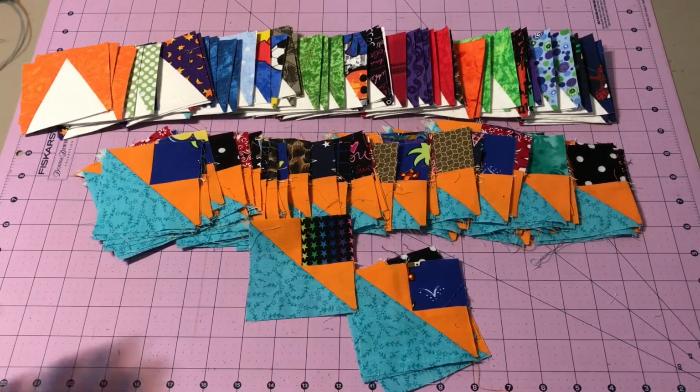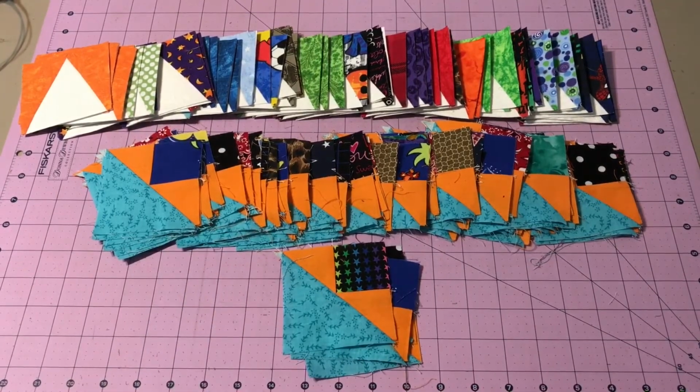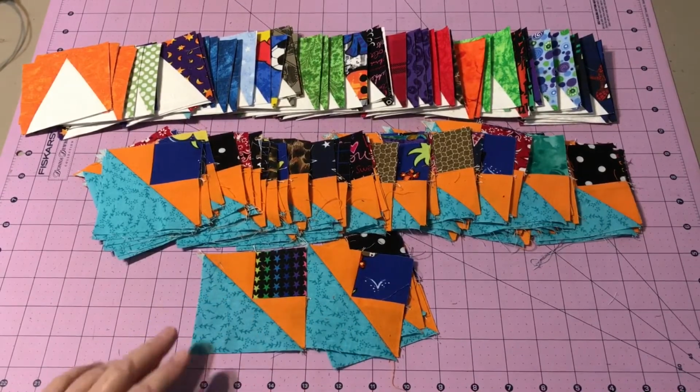I found with this group that if you wait a couple days after the clue comes out, all the smart quilters will come by and give you the helpful hints. So since I hadn't made these before, I waited. They gave us a link and a video on how to make these easier. So this way, while it took a while since I had to make 72 of them, it was pretty simple.